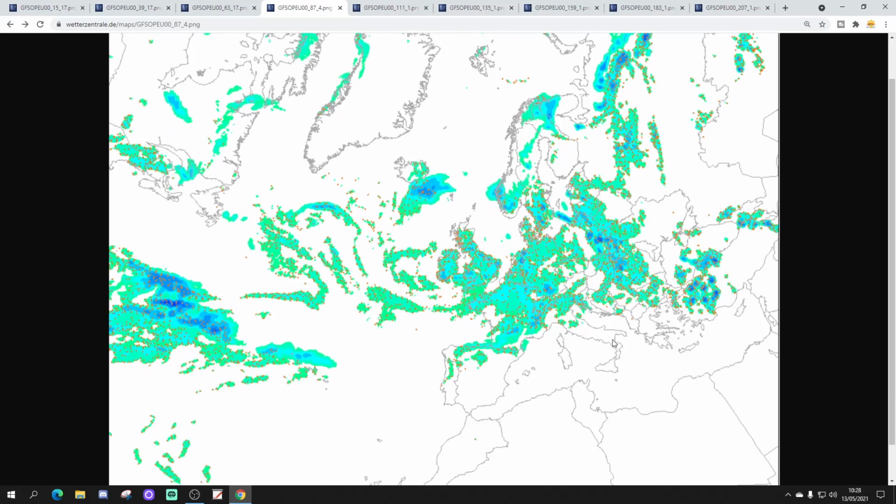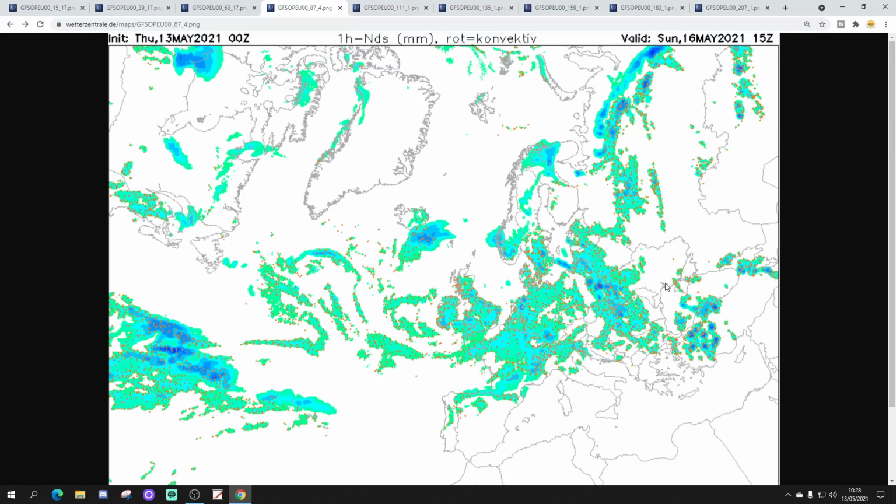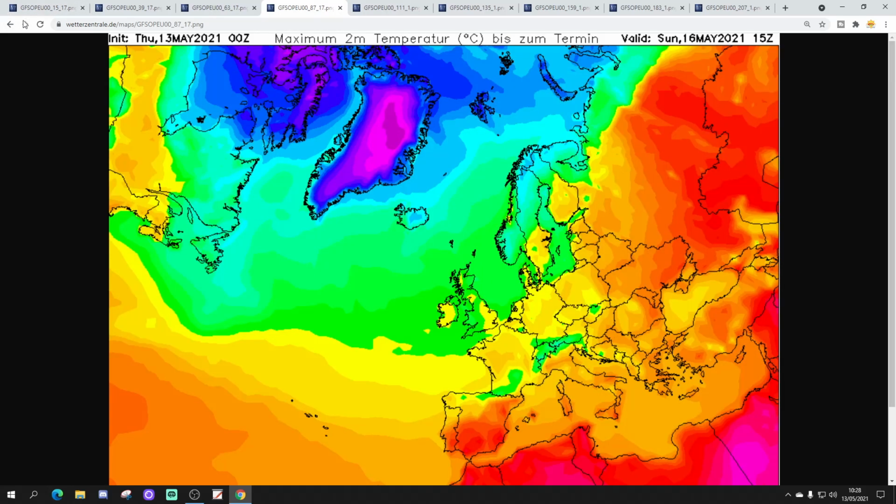Again, the Med is looking mostly dry from Spain and Portugal west over to Greece. In the east, there will be some showers and storms affecting Turkey up towards the Black Sea. As far as Scandinavia is concerned, again, showery bursts of rain, especially across more southern parts of Scandinavia.